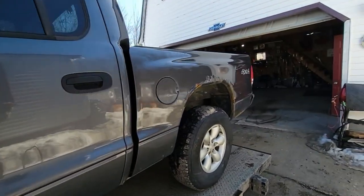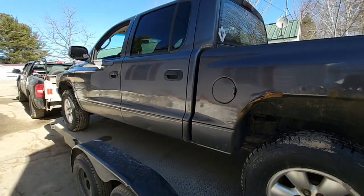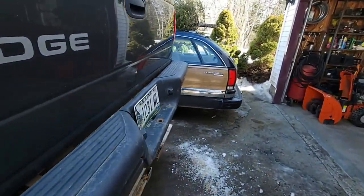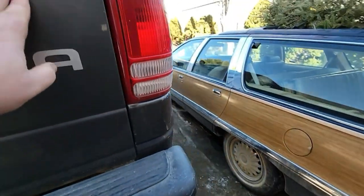So, with respect, I just put it in neutral, winched it up, and that tailgate, perfect.